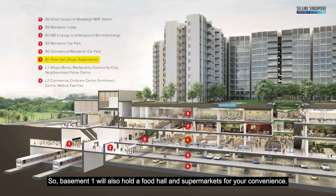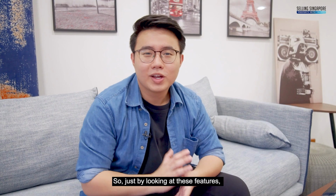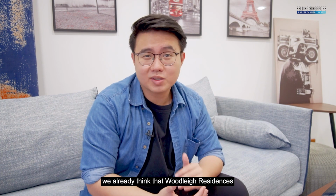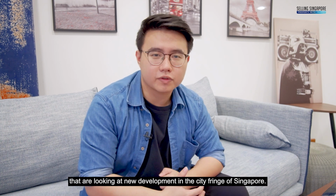So basement 1 will also hold a food hall and supermarkets for your convenience, and then you get more retail shops through level 1, 2 and 3 of Woodleigh Mall. And more than that, this place will also have a community club and a childcare center within it. So, just by looking at these features, we already think that Woodleigh Residences may be an interesting choice for prospective buyers that are looking at new developments in the city fringe of Singapore.